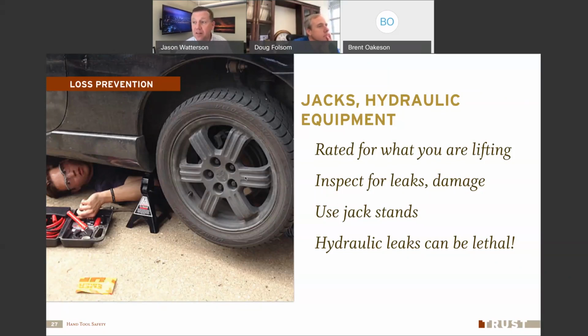Hydraulic leaks can be lethal. We talked about air leaks and how air can be injected into your bloodstream. Well, a pinhole hydraulic leak can easily penetrate your skin and kill you. So if you have a hydraulic leak, turn off the piece of equipment, find the leak, and replace the hose or whatever it is that's leaking. If you're looking for a hydraulic leak, don't use your hand to try to find where that is, because if you find it, it could be a really serious injury.